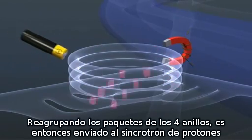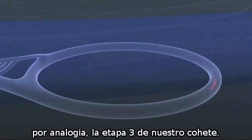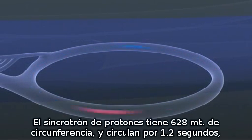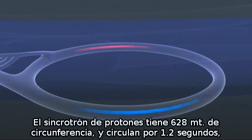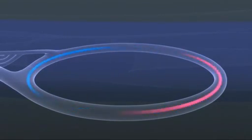Recombining the packet from the 4 rings, it's then flung on into the proton synchrotron, by analogy stage 3 of our rocket. Let's just follow 2 such proton packets. The proton synchrotron is 628 metres in circumference, and they circulate for 1.2 seconds, reaching over 99.9% of the velocity of light.